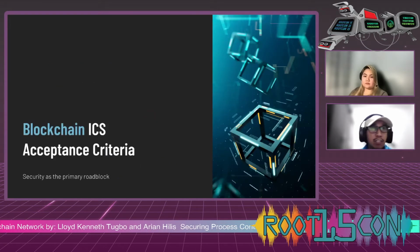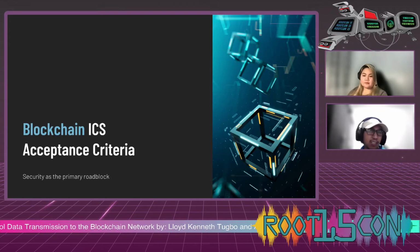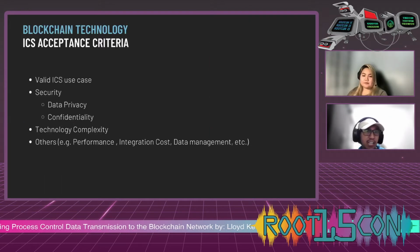Now that we have a valid use case for ICS, let's dive into it. Blockchain should not only revolve around finances and cryptocurrencies, right? In spite of the valid use cases that we talked about earlier for ICS, we have yet to see a blockchain-based regulatory use case in production right now that will help ensure validity and data integrity. So let's check for the acceptance criteria.